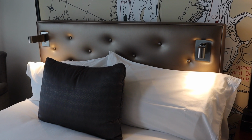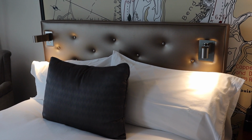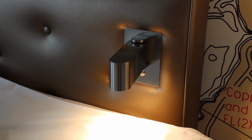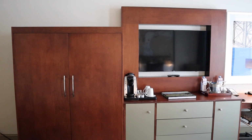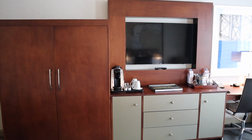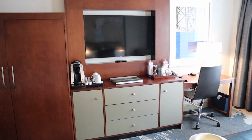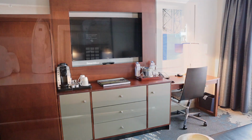And that is one complaint I do have about a lot of hotel rooms I've stayed in, is that they never really have enough light where you can read. And I like this setup. I've seen this a few times at rooms I've stayed in in the past, where you have the armoire next to the television, and you have more drawers for your clothes, and then there's a desk next to that, and I'll show you more detail in just a second.